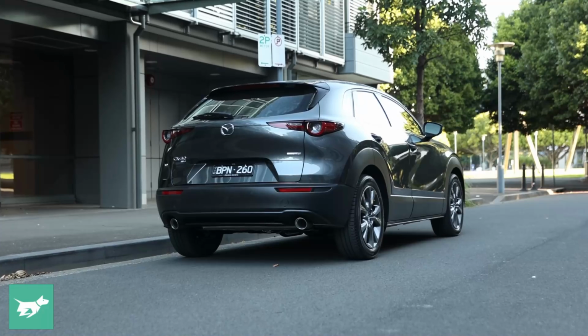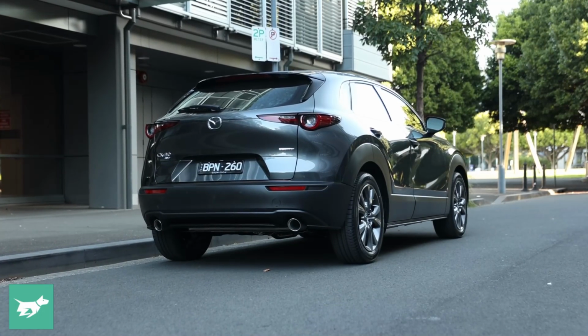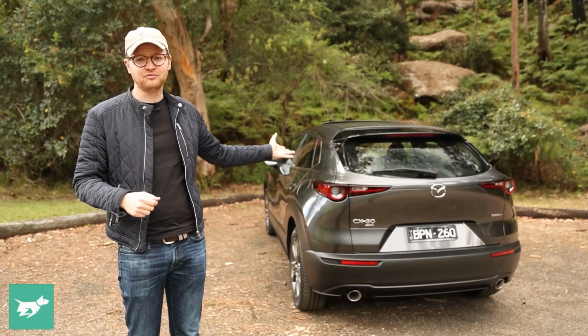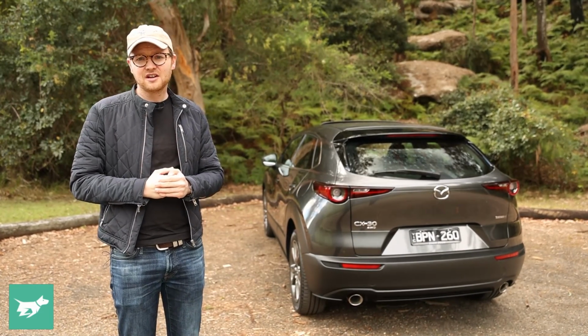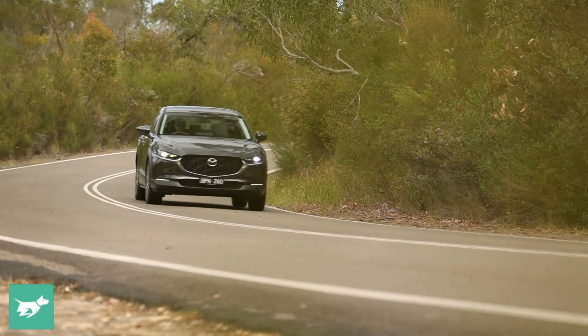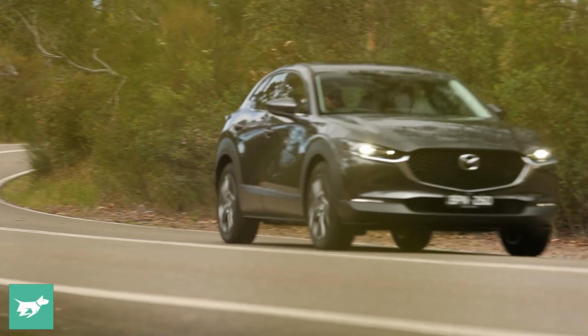That being said, I don't think I'd go for the Skyactiv-X. I think I'd just stick to either the G20 or the G25 engine, and not many people will need all-wheel drive either, to be honest. But if that is something you require because you live in a snowy area or a gravel road area, something like that, it's nice to know that Mazda can sell you one.